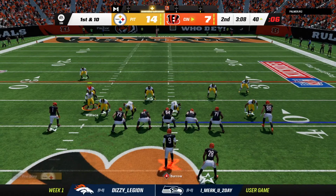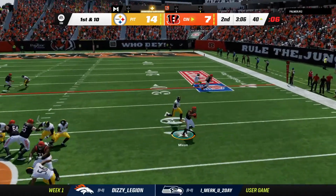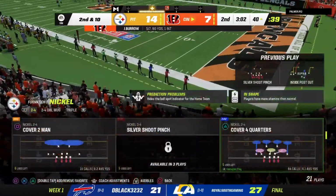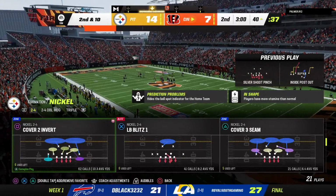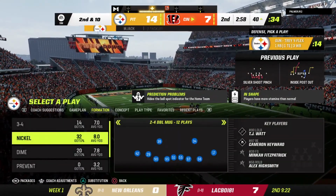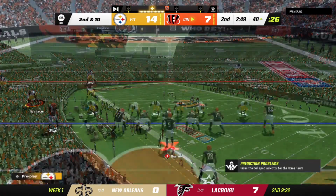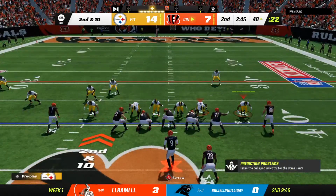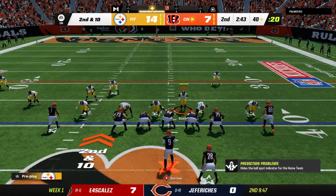On 1st and 10, Joe Burrow to Mixon on the check down. So nothing doing there, and that's going to bring up 2nd down. Well, that was a simple throw and catch, but even with that completion, 0 yards gained, so they're behind schedule, 1 down in distance. I think they were hoping to get it to him. He could make a man or 2 miss, but that window closed quickly.